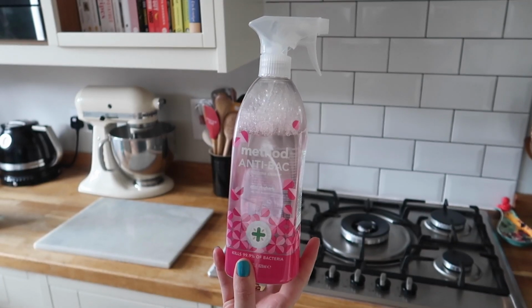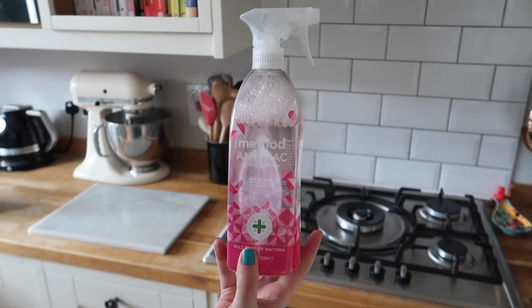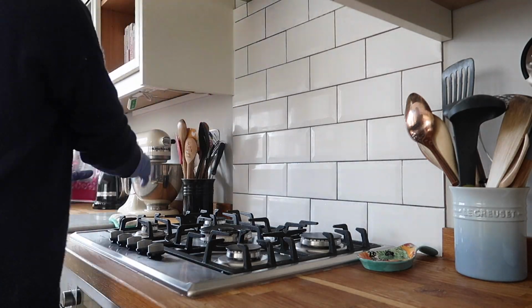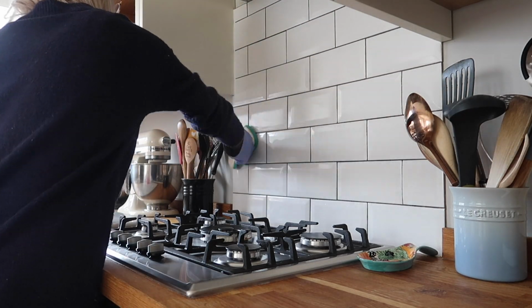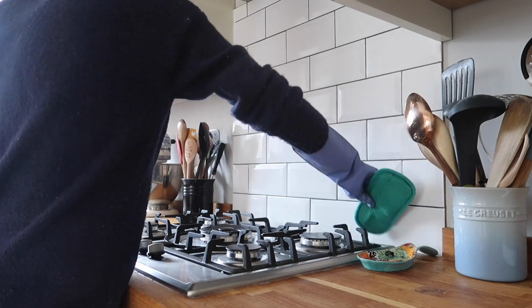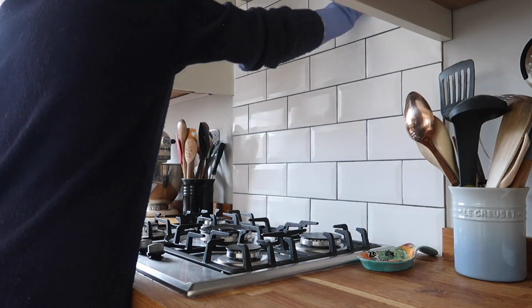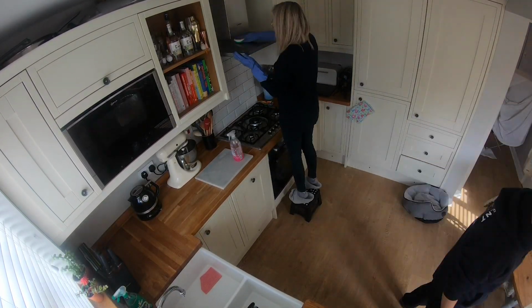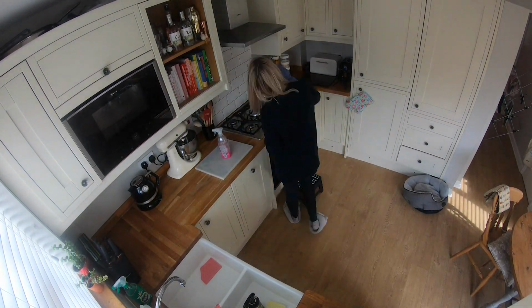And then this is my favourite thing, the Method Wild Rhubarb Anti-Bac. I spray this on lots of things. Here I'm spraying it on the backsplash or the splashback, not sure how you say it, because that obviously gets a lot of splatter, which you can't really see, but you can feel it. You can feel it's a bit oily sometimes, especially from frying. So I tried to clean that really thoroughly alongside the extractor fan hood, which definitely gets a lot more grease and dust on it. The combination of grease and dust is not pleasant.